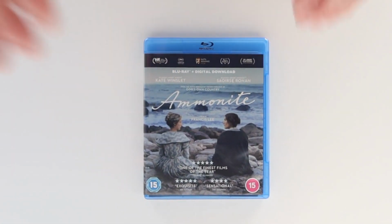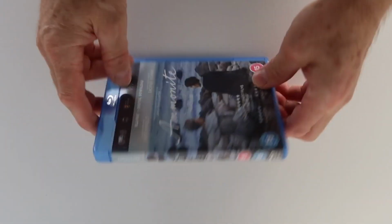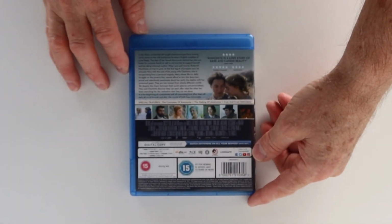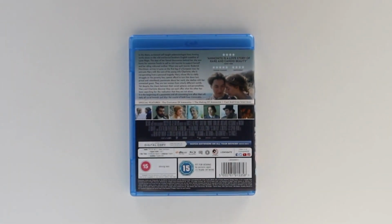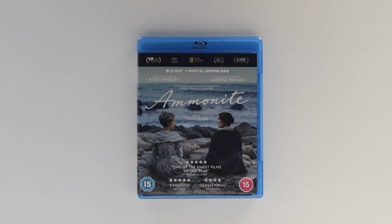First up, let's take a look at a couple of titles that I picked up from the global store from Amazon UK. These were only, again, like $10, $12 each. Picked them up for a really good deal. Firstly, we have Ammonite. This one stars Kate Winslet and Saoirse Ronan. 1840s England, acclaimed but overlooked fossil hunter Mary Anning and a young woman sent to convalesce by the sea develop an intense relationship, altering both of their lives forever. I've heard nothing but great things about this movie. I love Kate Winslet, I love Saoirse Ronan, so I had to pick this one up.